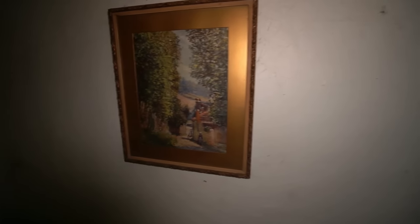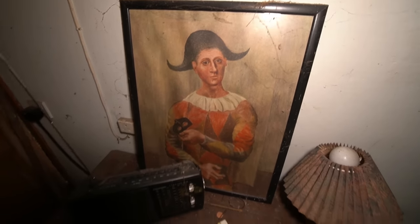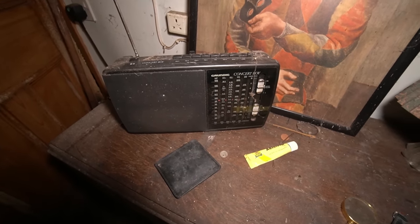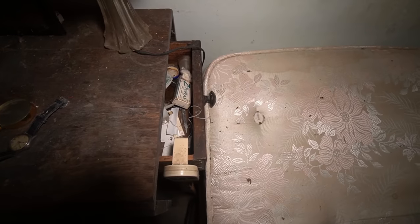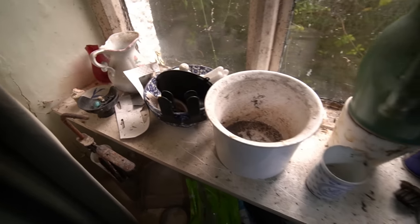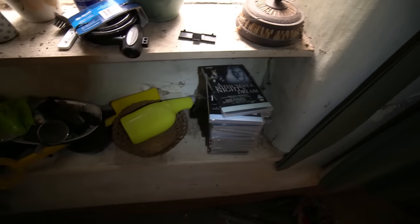But just look at the cobwebs and decay. Artwork, amazing. Picture of a jester here as well. Look at this, guys. Nice painting there. Grundig radio, watch and magnifying glass, and then the nice lamp there. See all the bits and bobs in that drawer. I'm not going to pull it out, guys, just in case. Check this out, guys. Literally everything's just been left. Gathering dust now.